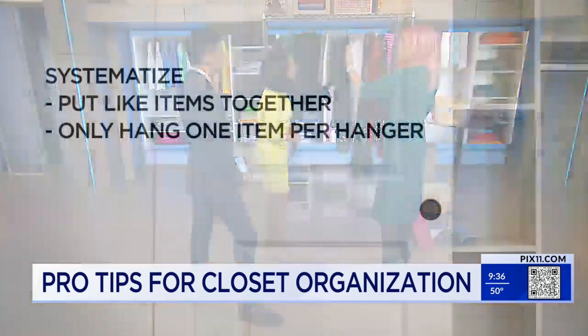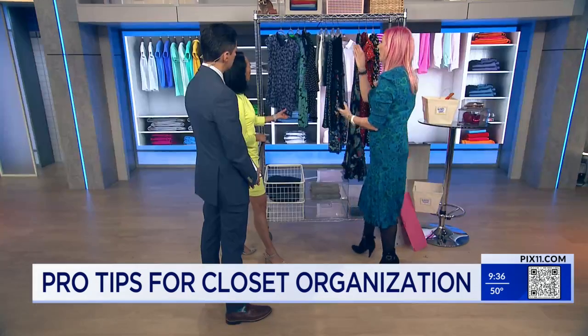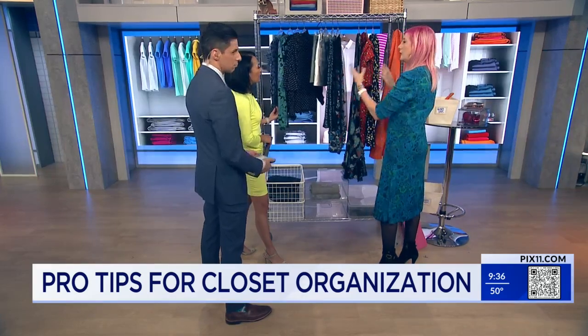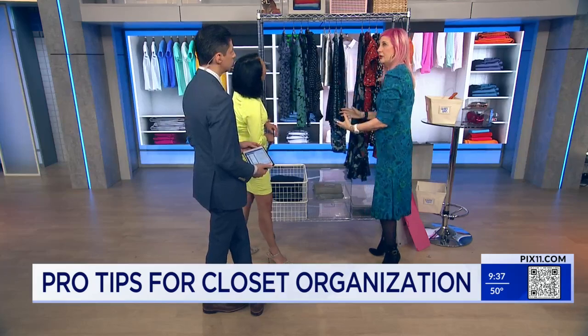So we want to put things in categories. In those categories, we want to do it by height and length. We also want to do it by shirt length so that everything is really easy to see. When you know what you have, you wear it, you use it. We want to make sure that everything looks beautiful and put the things that are the highest rotation in the center.